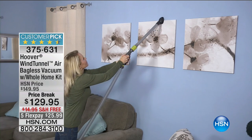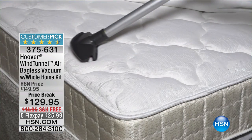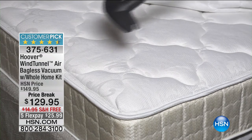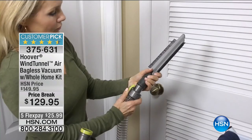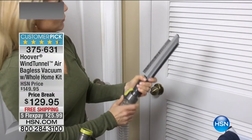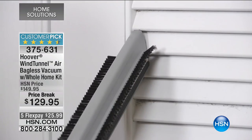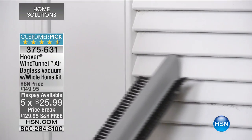We are the only place that gives you every single accessory to truly do floor to ceiling bagless clean for your mattress, for your fans, for absolutely everywhere, your baseboards, your crown moldings, you name it. HSN is the only retailer that's partnered with Hoover to offer the whole home kit. $60 worth of additional tools included in your purchase.